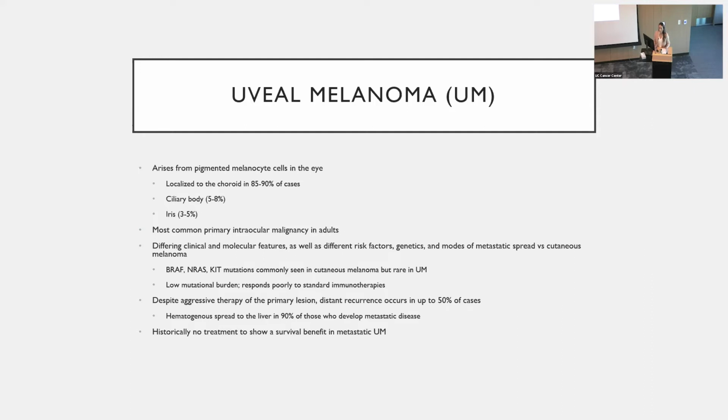When you think about the normal targeted therapies that we use in cutaneous melanoma, I've listed some of the targets here. Things like BRAF or NRAS or KIT are almost never seen in uveal melanoma. So that's very important to know. The other important thing is that these melanomas typically have a very low mutational burden, and so they don't respond to traditional immunotherapies the way that cutaneous melanoma would.